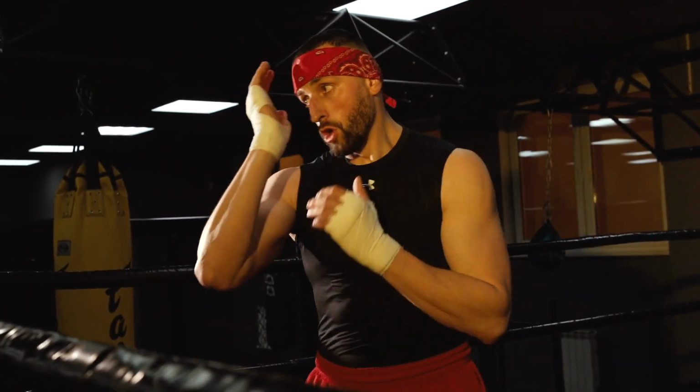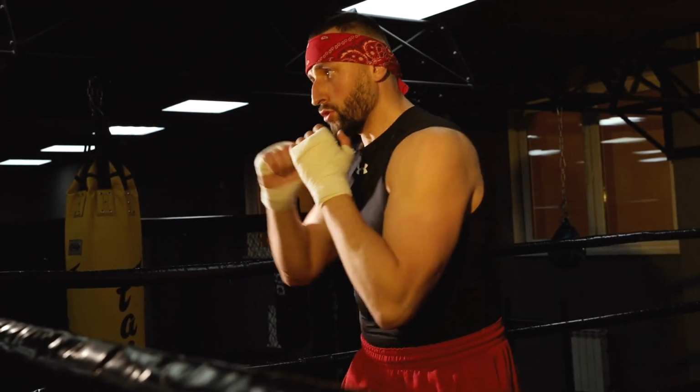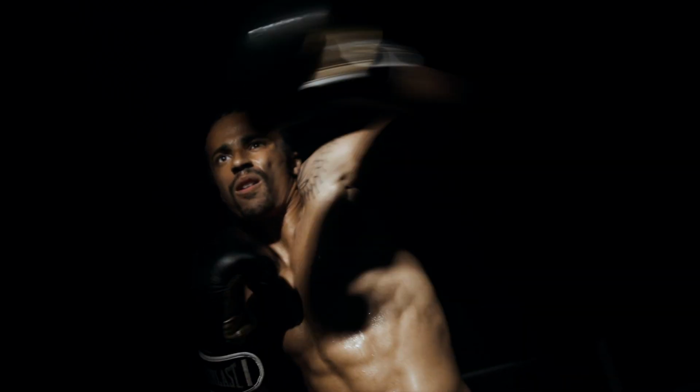How can you make a jab more powerful? You can make a jab more powerful by improving your technique. It takes years for a fighter to master the jab, but with practice comes great power. Common jab mistakes.